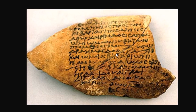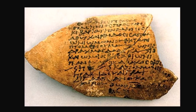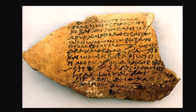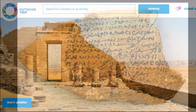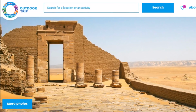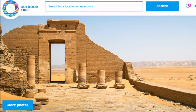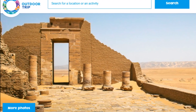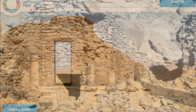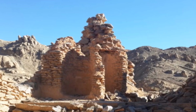Here's some writing on a fragment of pottery, and I guess the workers sent some of their money they earned back to their wives who were living near the Nile Valley. Here's a website that talks about traveling to this place, and I know I read a little earlier that the Great Pyramid and places like Luxor got opened up for tourism again today, so that's good news. Here's a look at some of the ruins out here.